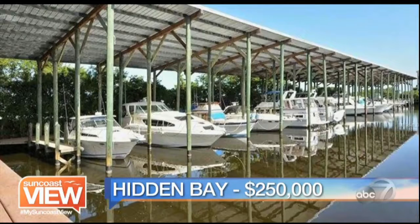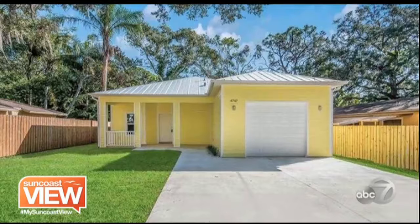And again, Sarasota, Osprey, $250,000 for a condo like that. And if anything happens, you don't have to fix it. It's not your problem. I agree, 100%.